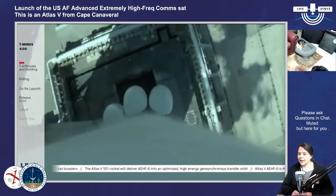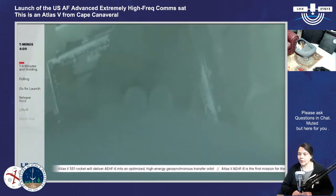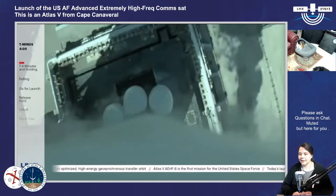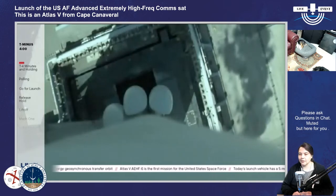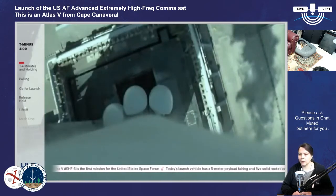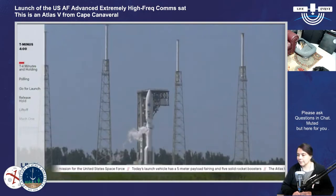Oy, worst camera angle they have. Worst camera angle. I really want like an alligator to walk through the field of view and just look up at the rocket. Oh, okay. I guessed correctly from the words they were using. That's cool.